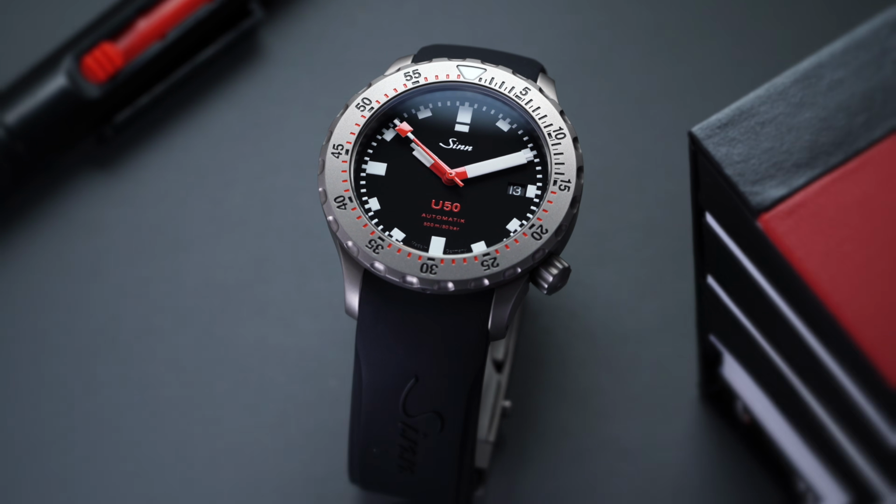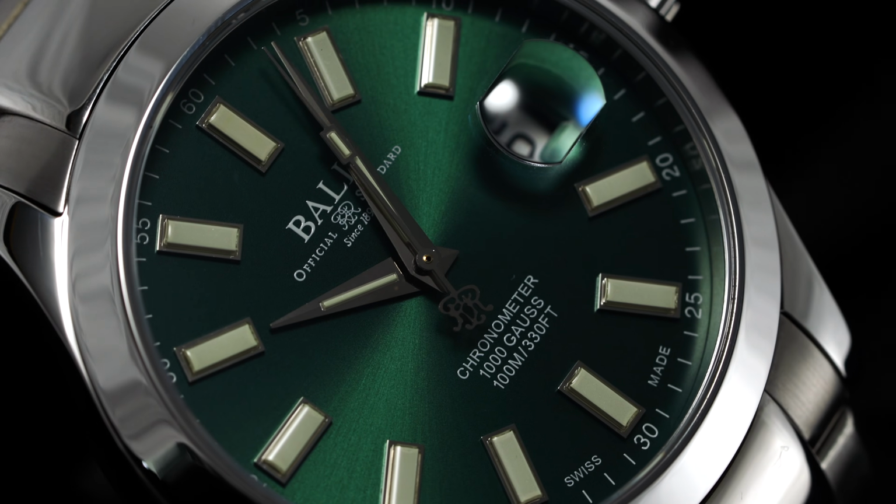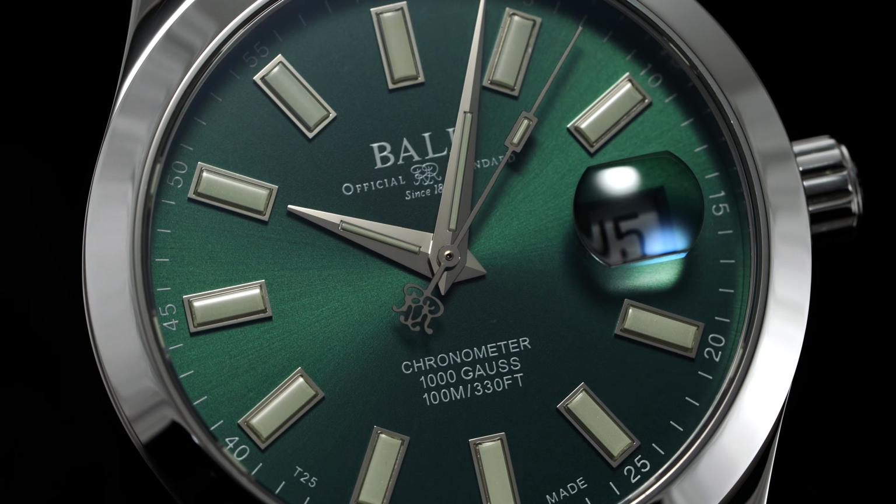Now for our first category, we have the great indoors. That's what we're going to call this category. This is engineering watches, watches that are going to be in close proximity to larger machinery. You might have magnets nearby. So what are we looking for? We're looking for accuracy, legibility, water resistance, and magnetic protection will be vital.